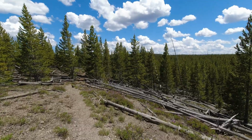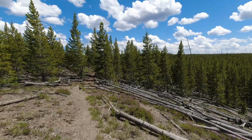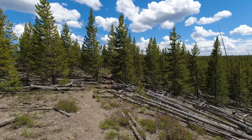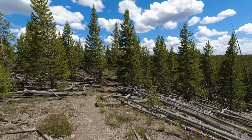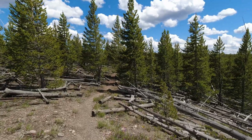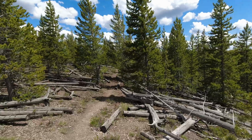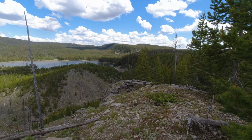A nice little breeze has kicked up, which is great because even though it's only in the 60s, with the sun beating down and hauling a pack, it's still quite warm. And the wind helps keep the mosquitoes down. Well, all my climbing has been worth it.